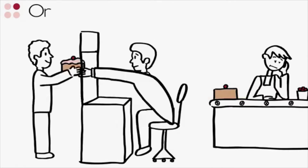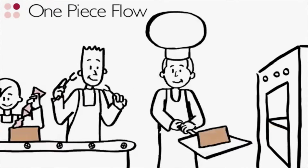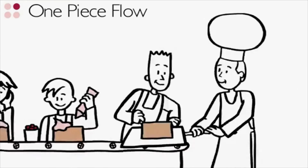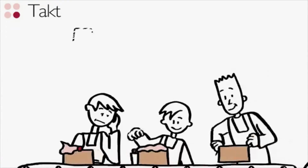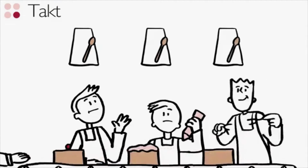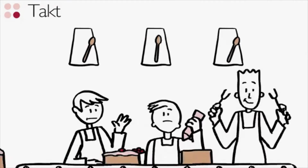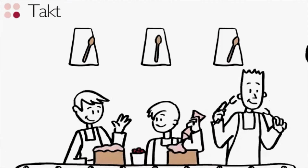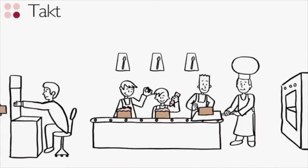The second is one-piece flow. Focusing on one single piece at a time minimizes work in progress, process interruptions, lead and waiting time, while increasing quality and flexibility. The third is takt. It's the heartbeat of a lean system. It's how fast you need to manufacture a product to meet customer demand. Takt allows us to balance work content, achieve a continuous flow, and respond flexibly to changes in the marketplace.